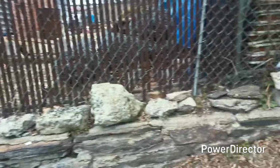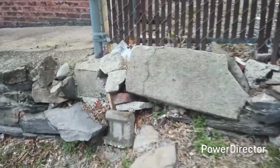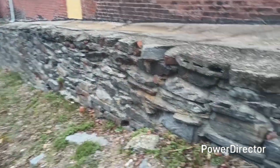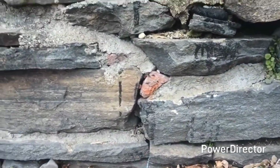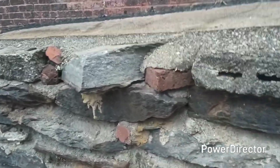Little stone wall running down the side. Is it a stone wall? Looks like a stone wall, right? But is it? Oh, I guess it's a melted brick stone wall.